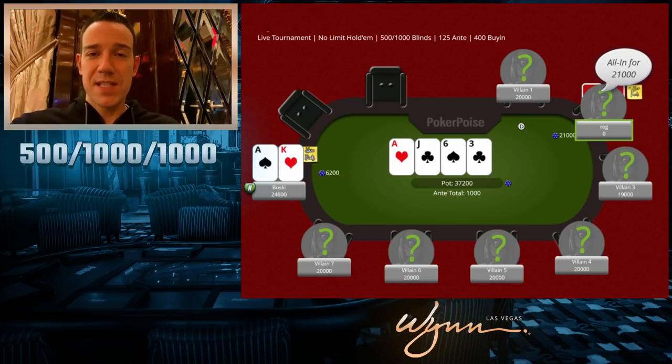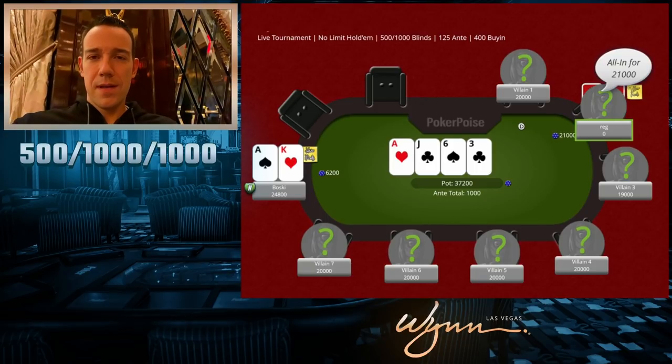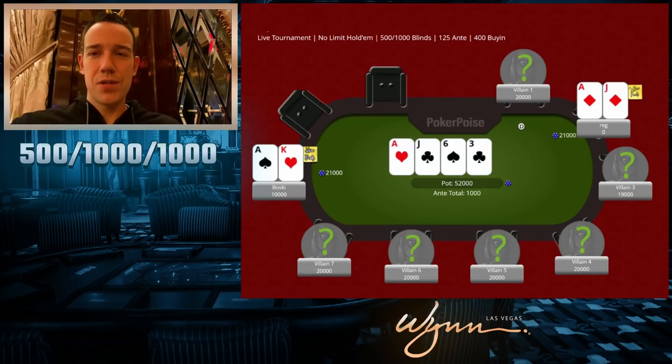What are they repping? A set, ace jack, set of sixes, ace jack, ace six. Seems pretty unlikely. We put in the call for about 20,000, 21,000 total, and they show us ace jack of diamonds. Horrible news. And the river's a brick, and we double him up, and we're down to about 10,000 chips.